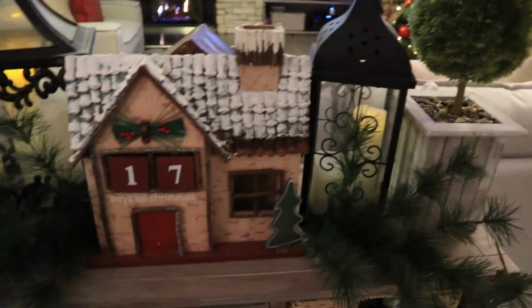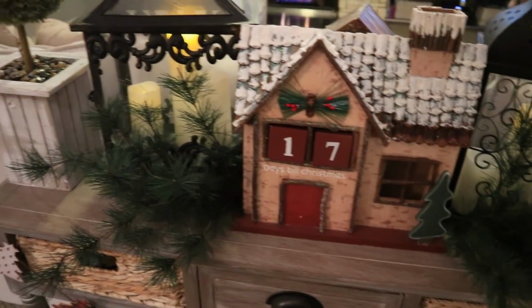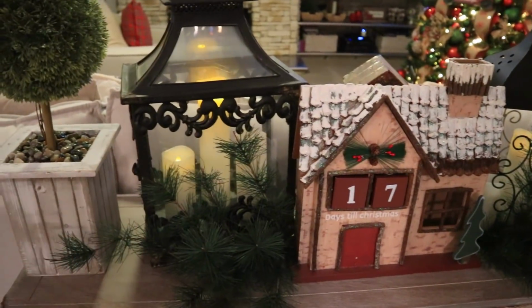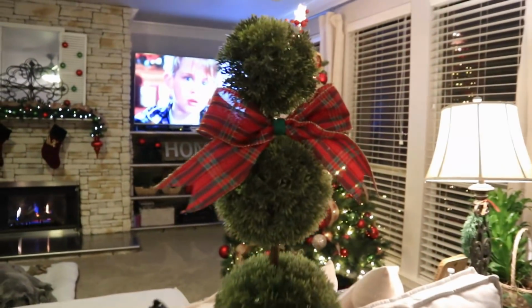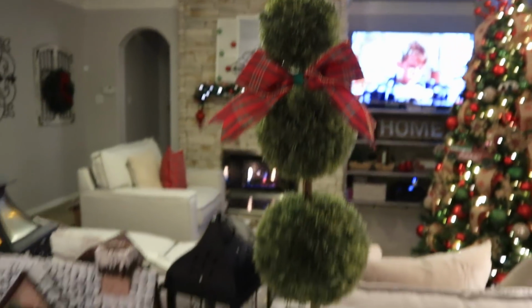This table has my countdown, although I think those days are off. My niece was playing with it, so I really don't actually know how many days are going. And then I have my tea light candles going, or my LED battery operated candles going. And then here's the plaid. Gotta have plaid in my stuff one way or another. And I just nestled them in there. And then this is also pretty recent.